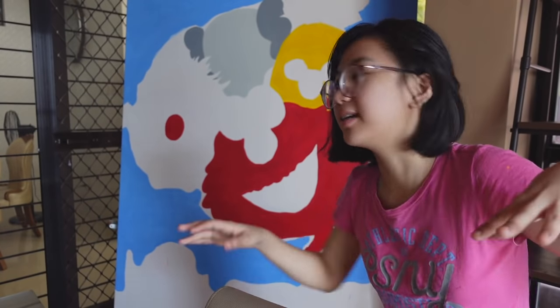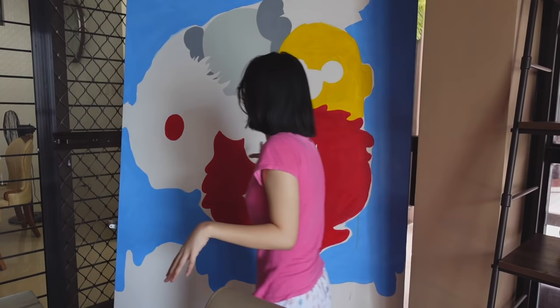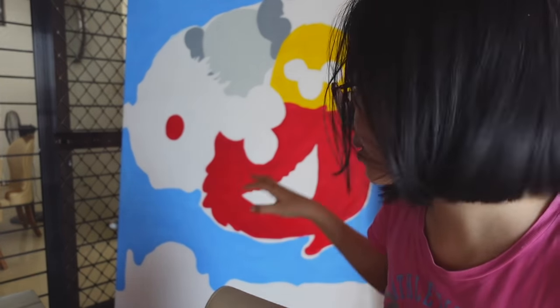Hey guys, so I finished the Elmo right here, but I think I'll be continuing this tomorrow. And it's been a few days kasi since I touched my canvas, kasi I don't know, dami kong ginawa. But yes, I think I'm gonna finish it now, so let's go. What I did is I did the second coat on Elmo, and I put the nose for Ernie. So I think I'm gonna do Ernie now since he's orange and all.